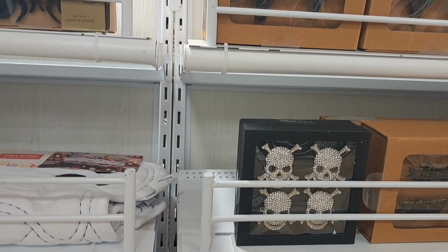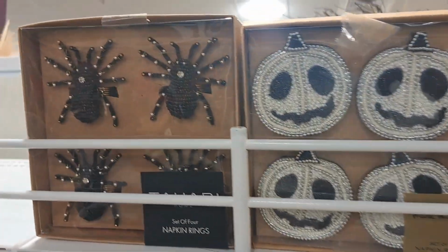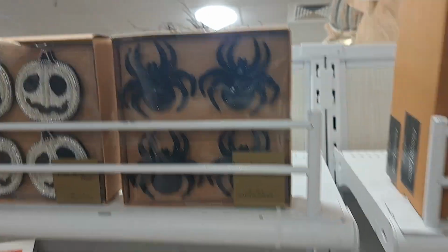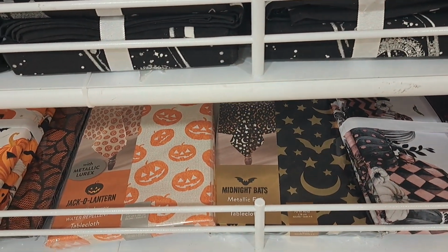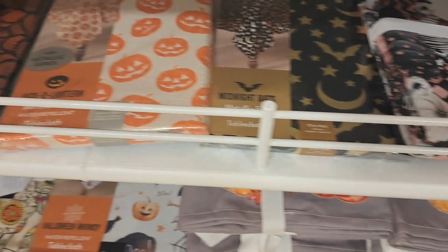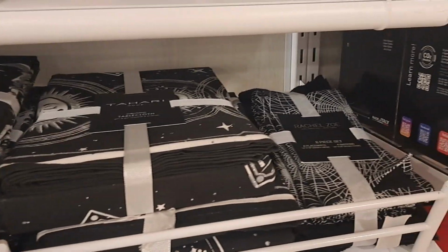$13. I may get it. Put it in the basket. I may in this. So we may get the spider ones, y'all. I have to see. And look at the pumpkin. Looks scary. For them not to like spiders, they sure want those spider holders. Napkin holders. Look at the placemats, y'all. I'm probably going to silence this video because of that music. These are tablecloths, okay? Tablecloths.